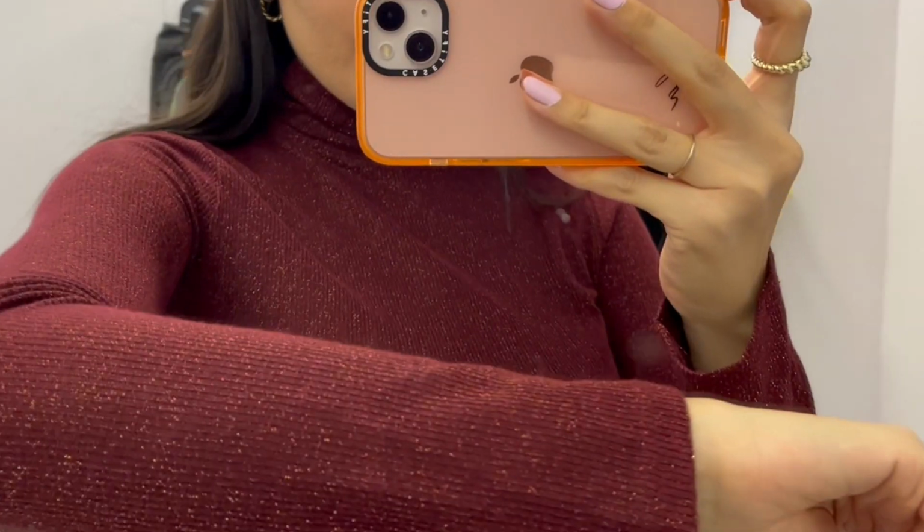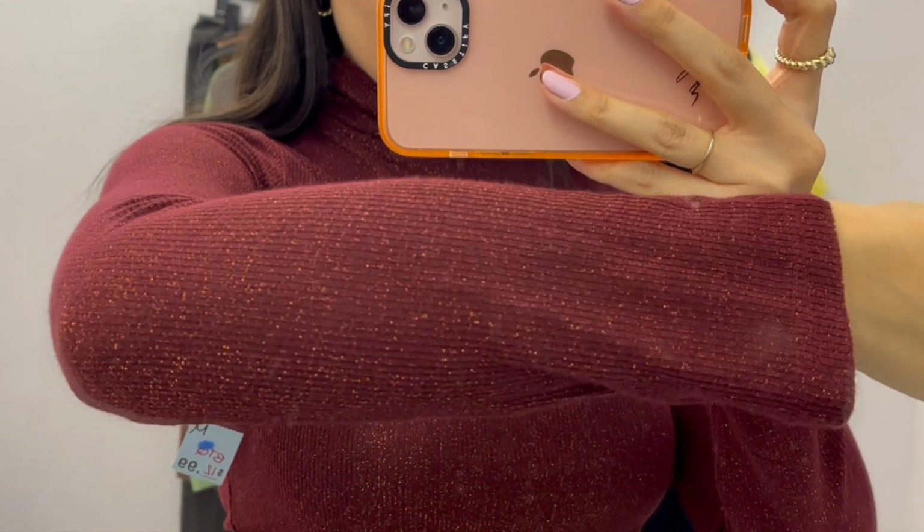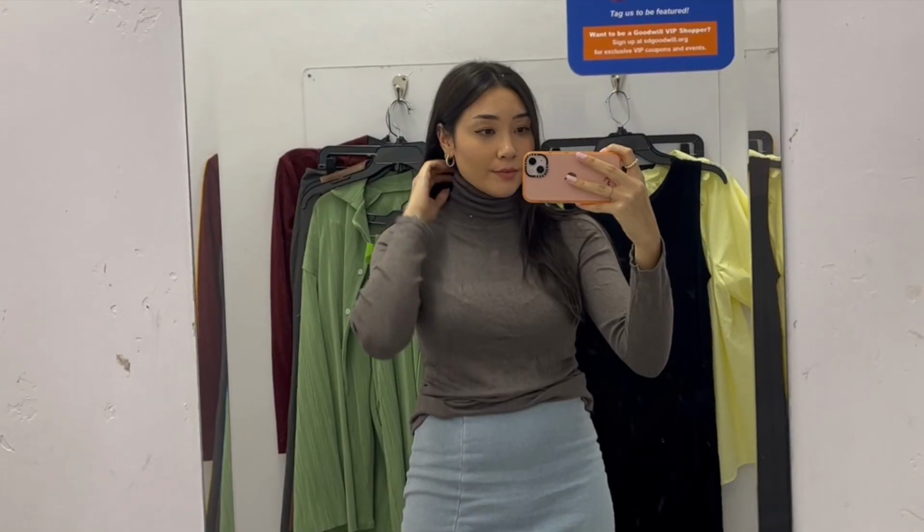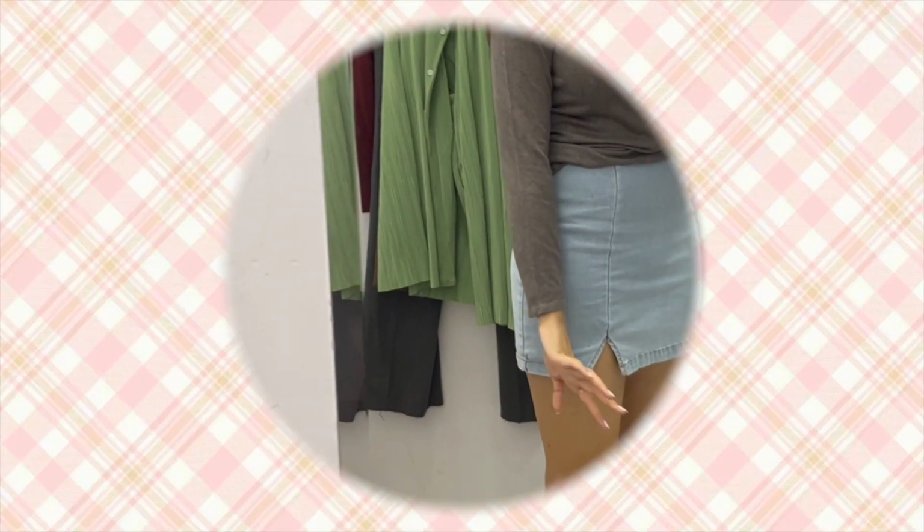And I'm a little bit of a sucker for turtlenecks. This one was so festive and cute. I love the berry tone with sparkles, but it felt ever so slightly itchy, so realistically, I know I wouldn't reach for this very often. But this one was as smooth as butter. But the color wasn't exciting me as much as the last one, and the sleeves were a tad too short for my arms.